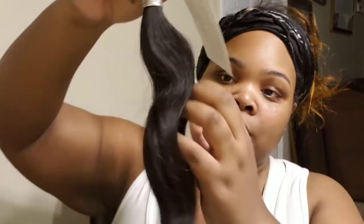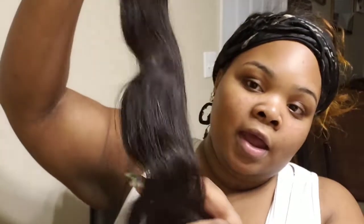All right, so we got it out of the package. And this is the hair, no shedding. That, to me, is always a sign of flaky hair, if it starts shedding. It is super duper soft. It came with a tag on it.